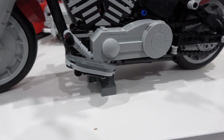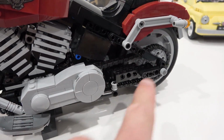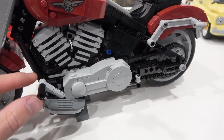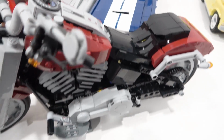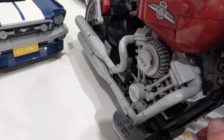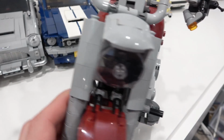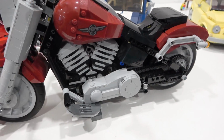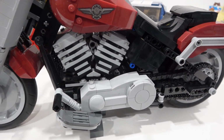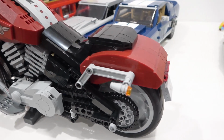It can rotate, obviously it'll move, and when it does move, the chain will move as well, which is very cool. It's got all the authentic details, such as the shifters and also the kickstart and everything like that on either side. One thing I'd like to see is maybe some chrome elements in this. That engine there is all built in light bluish gray, but I'd like to see some chrome elements, such as the chrome elements that we saw on the Hubble telescope and stuff like that.